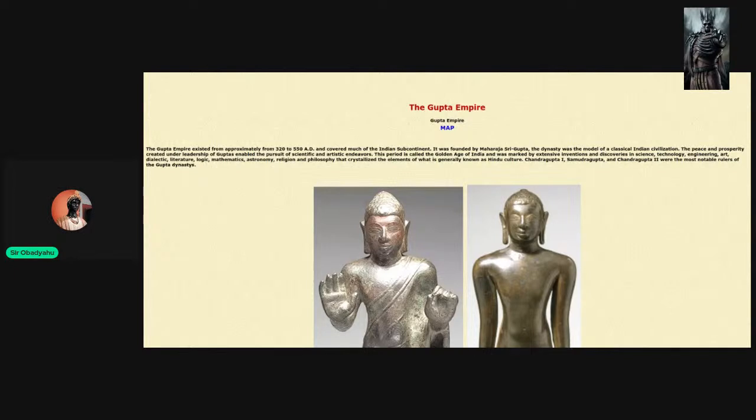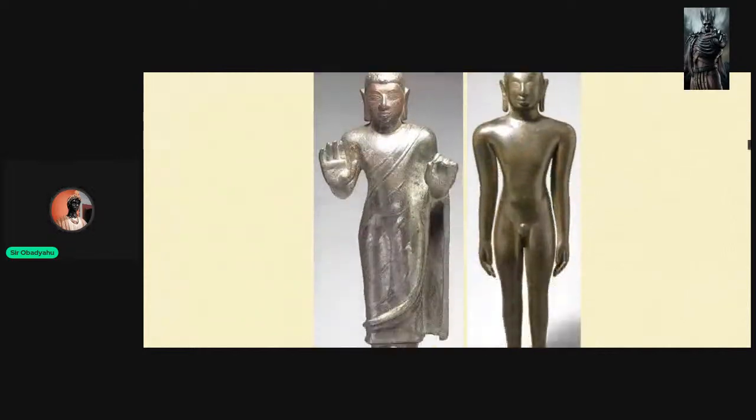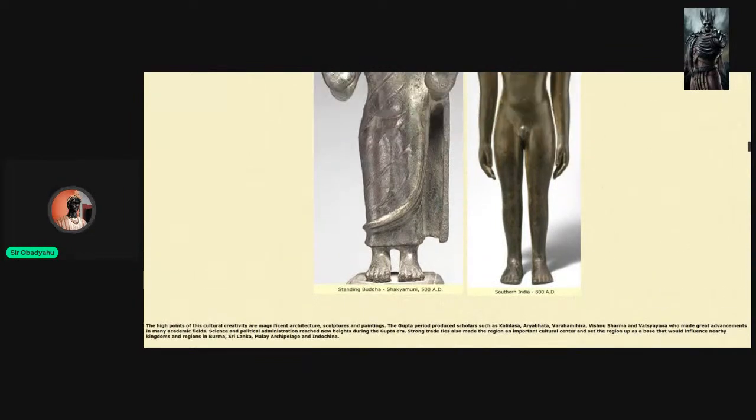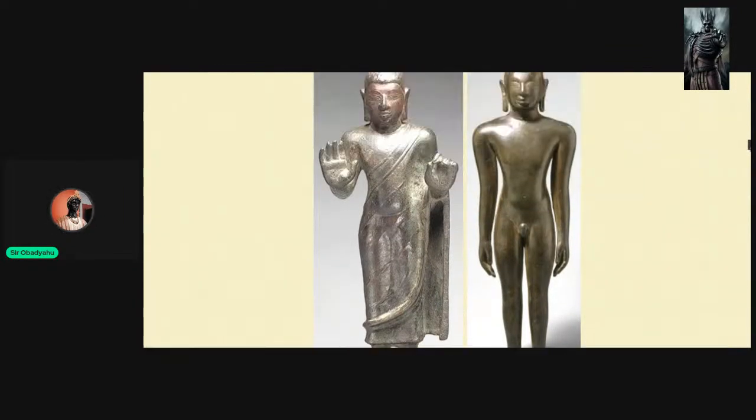engineering, art, dialectic, literature, logic, mathematics, astronomy, religion, and philosophy that crystallized the elements of what is generally known as Hindu culture. Chandragupta the first, Samudragupta, and Chandragupta the second were the most notable rulers of the Gupta dynasty. These are the people that the Gupta Empire was, but you also had the Mauryan Empire that died off afterwards. Here's the bust of them. Standing Buddha, Southern India, 500 CE.